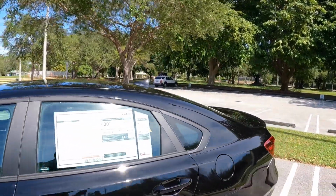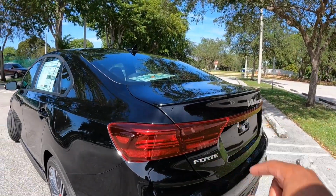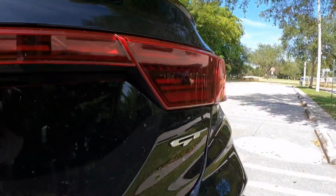But making our way to the rear here of the Kia Forte, and Kia, they did update the taillights here as well. This is a full LED brake light here. There's the Forte name, which is spelled out. There's the newer Kia emblem, and there's a backup camera there, of course. There's also the GT badge right there.